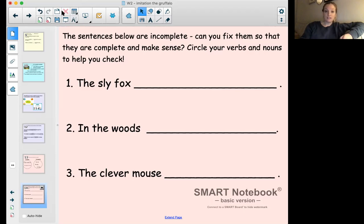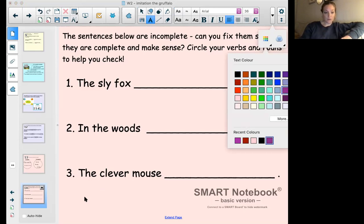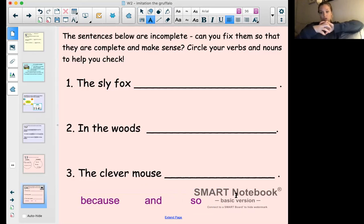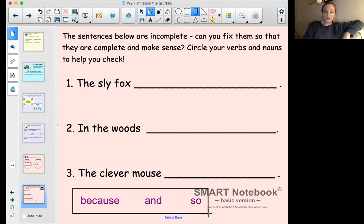Use that word because. I'm going to put because on the screen, and I'm going to put it in a different color for you. I'm going to put a few important words. Because, and, so are all conjunctions that we're working on using to stretch out our sentences and make them longer. So you can pause the screen and start writing your sentences. I can't wait to see them. I want them to be really creative. And extra bonus points if you can use one of the conjunctions in the box below to help you to stretch your sentence and make it really nice and really detailed.